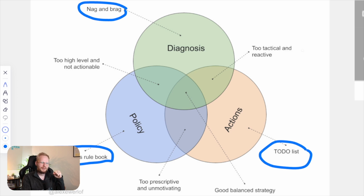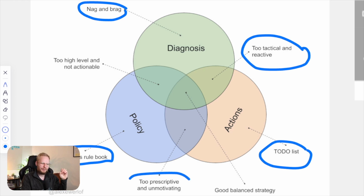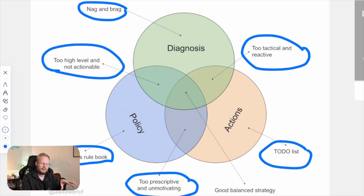In between those, you're going to be either too tactical and reactive, just diagnosing problems and taking actions, or too prescriptive and unmotivating, discouraging other people from participating. Again, strategic efforts require a lot of manpower to implement, so if you just create a policy and take actions, it doesn't mean it's going to stick to some sort of problems. And lastly, it could be too high level and not actionable, if you get stuck between being diagnostic enough and creating rule books, but not taking the action to make it happen.